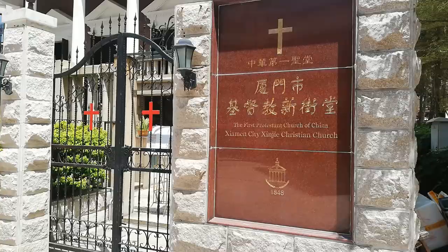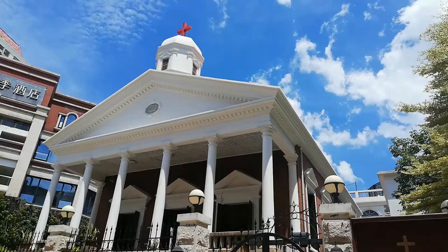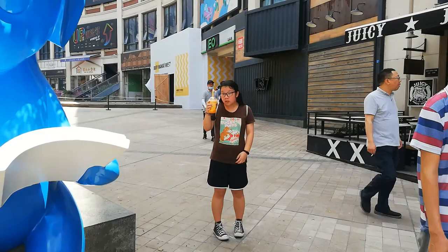This is the first Protestant church in China, Xiamen. Here you go. This is a Chinese church. Beautiful sky out today. We've gone here for Christmas and for special activities. I must say that the flowers worked over here because Kylee has a mango smoothie and it's really good. And it's really funny because if you look behind her, Busy Mango has closed down.